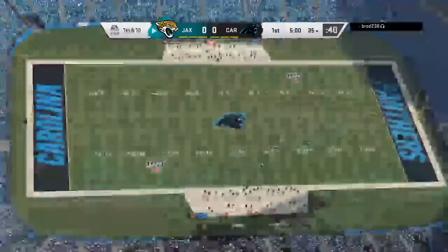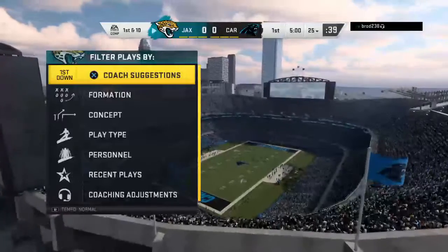That'll be taken in the end zone. And no run back here. This will be a touchback, and it comes out to the 25-yard line.